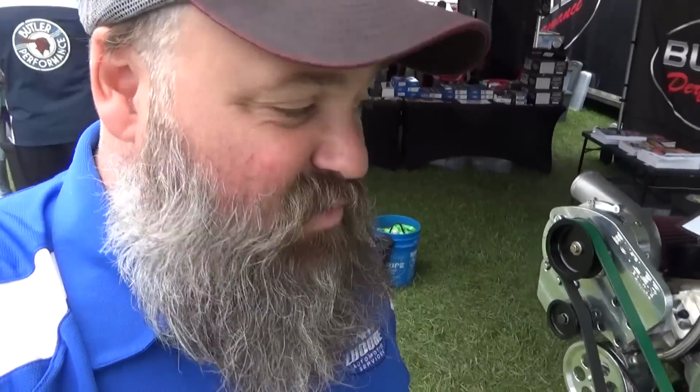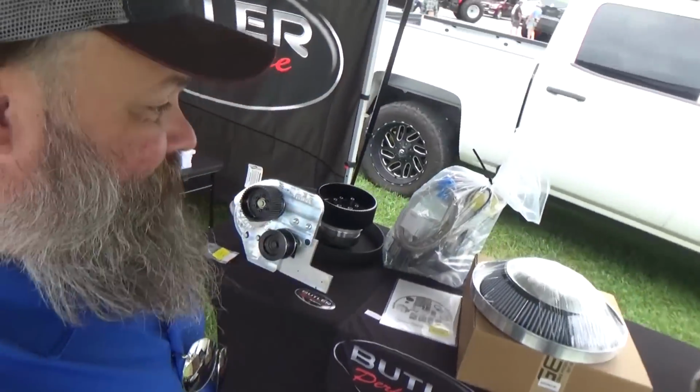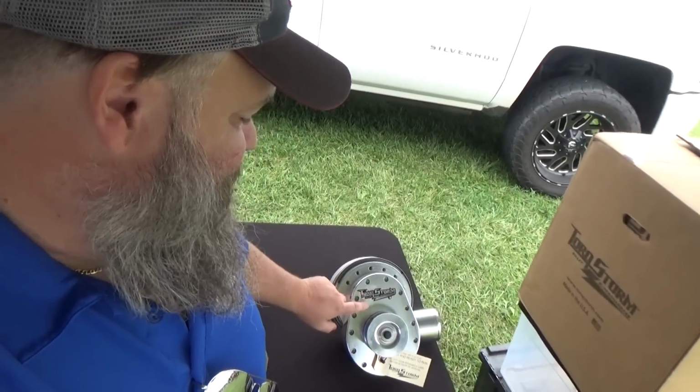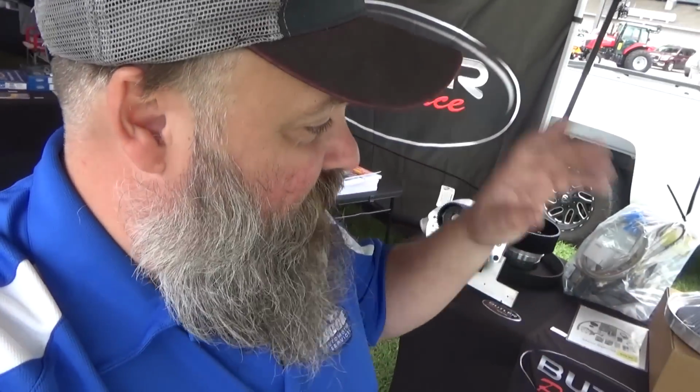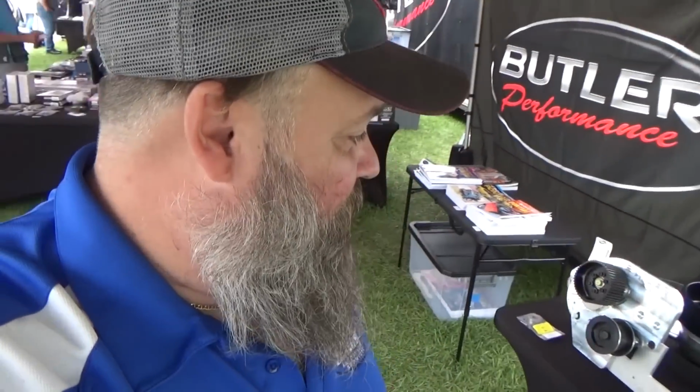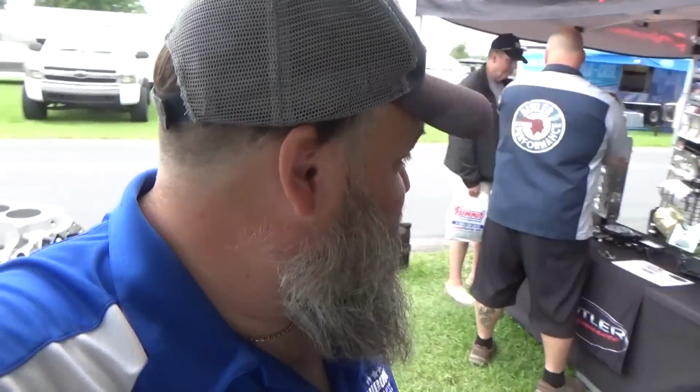Tell you what, something that's really, really tempting. These torque storms, super tempting. Get the whole thing: supercharger, piping, carb hat, everything you need to run it. All you got to do is put a blow-through carburetor on it. It runs 8 pounds of boost on one single one, or 16 pounds on 2. Very tempting. Must not spend money.